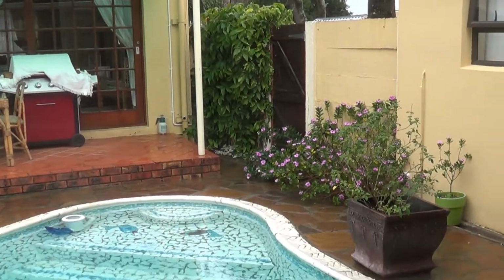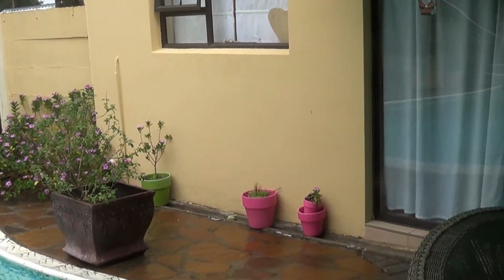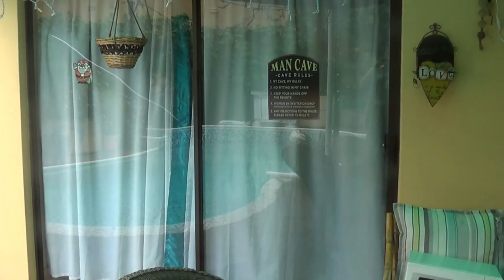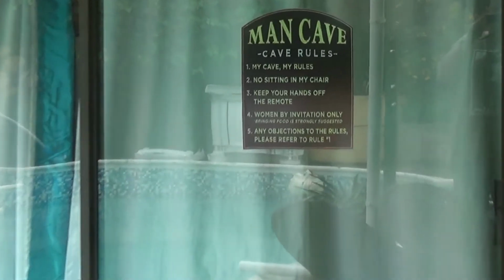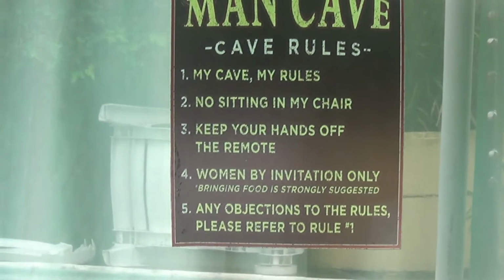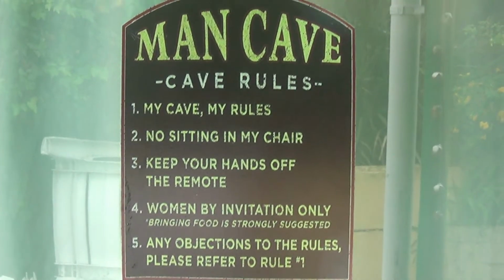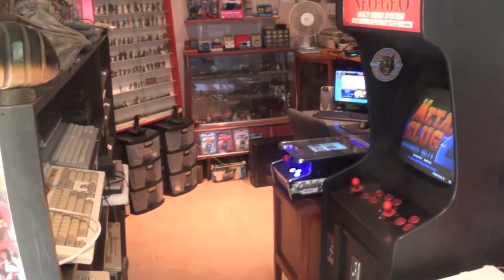It's raining at the moment, and you can see I've just got the curtains closed, and that's the sliding doors leading into my man cave. As you can see there, I had to have the rules up so everybody knows I'm the boss and what I say goes. And this is leading into my games room. You can see I don't have a lot of space.